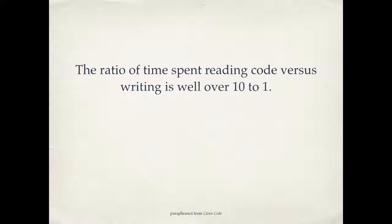So how do we know this? There have actually been studies done watching programmers work. How are they spending their time? And the ratio of time spent reading code versus writing is well over 10 to 1. People are actually spending most of their time scrolling up and down in a file looking for something. No, it's not there, open another file. Oh, it's not there either. Where's this thing I'm trying to fix? The actual time you spend typing is a lot less than the time you spend just looking around.